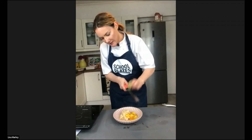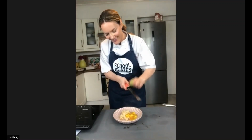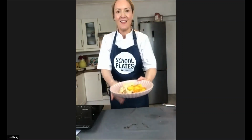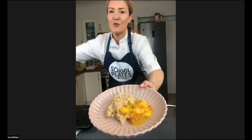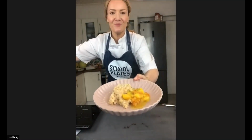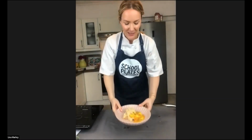Geraldine says it looks delicious. Thank you, Geraldine. I'd like to smell it because I bet it smells good too. It does. And you've just got that lovely fruity. Yeah, gorgeous. Got a bit of a sort of Indian, South Asian vibe, hasn't it? It looks really good. Yeah, it's a really lovely dessert.